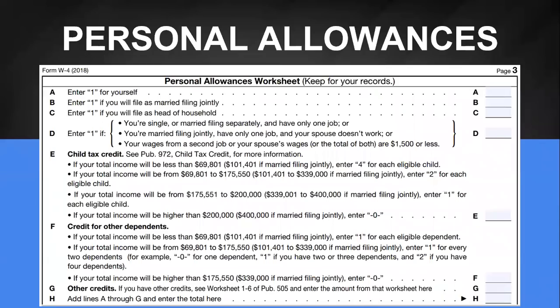So what we're going to do is go to what I call the top half of the W-4 form, which is called the Personal Allowances Worksheet. So let's start right at the beginning, and we're going to go right into A. And A says, enter one for yourself.